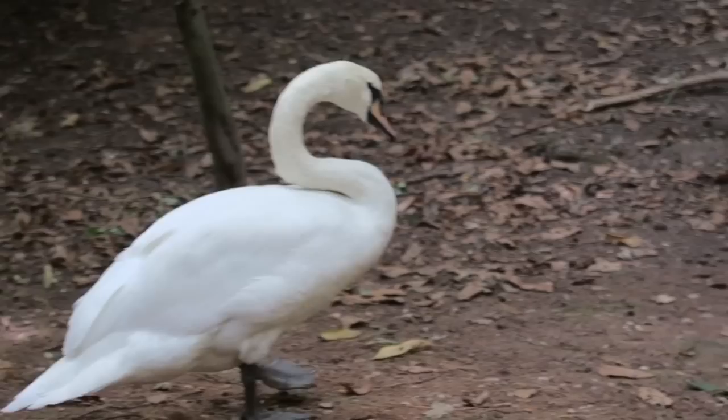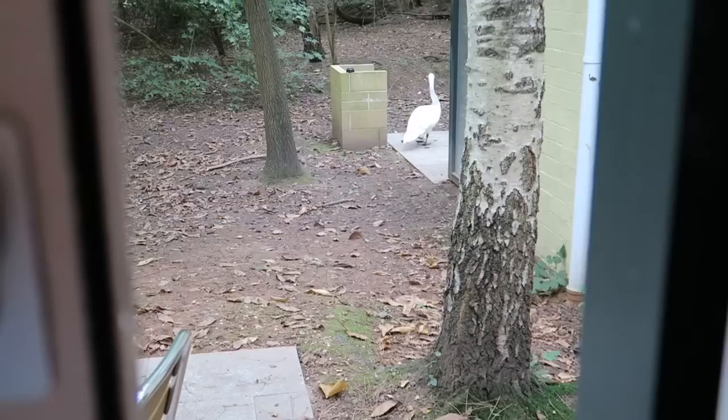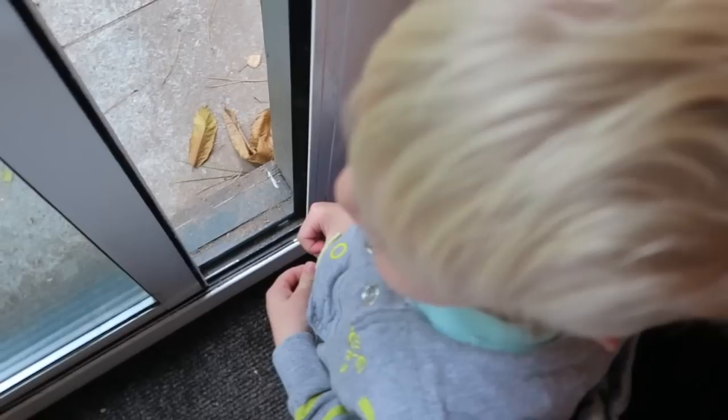Bye, swan. What's he doing? He's going next door to see if they've got any food for him. What's his name, do you think? Don't say Swanny. You have to think of something more imaginative than Swanny. Swanny! Is that really what you want to call him? Yeah. His name is Swanny Swan. Yeah. Swanny Squizzy. Swanny Squizzy? Yeah. Squizzy.